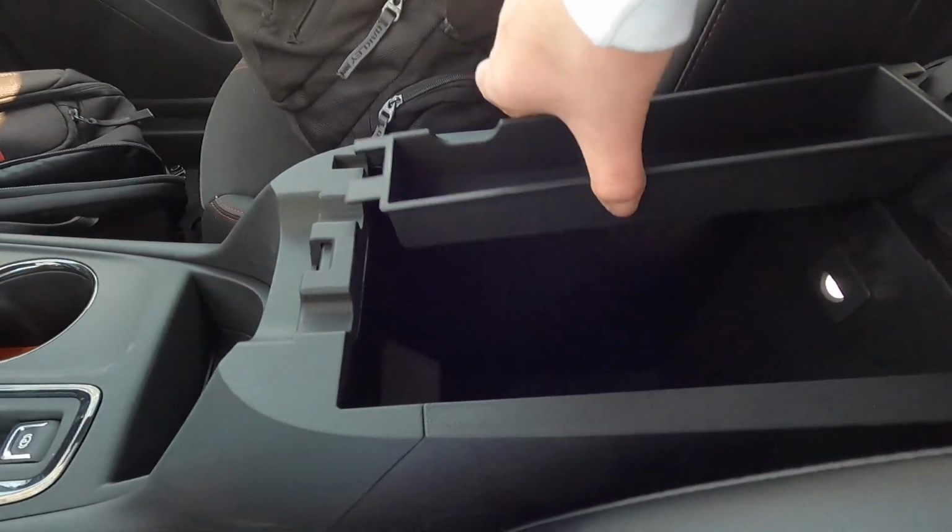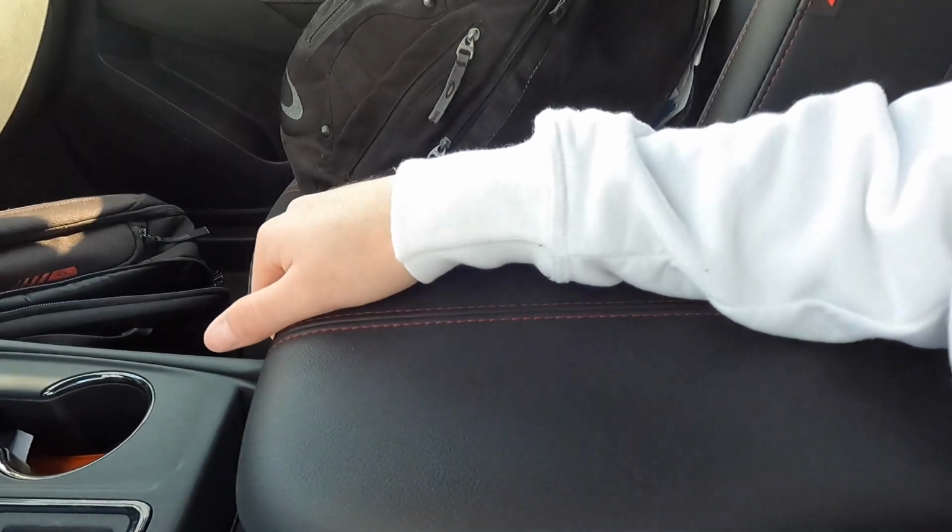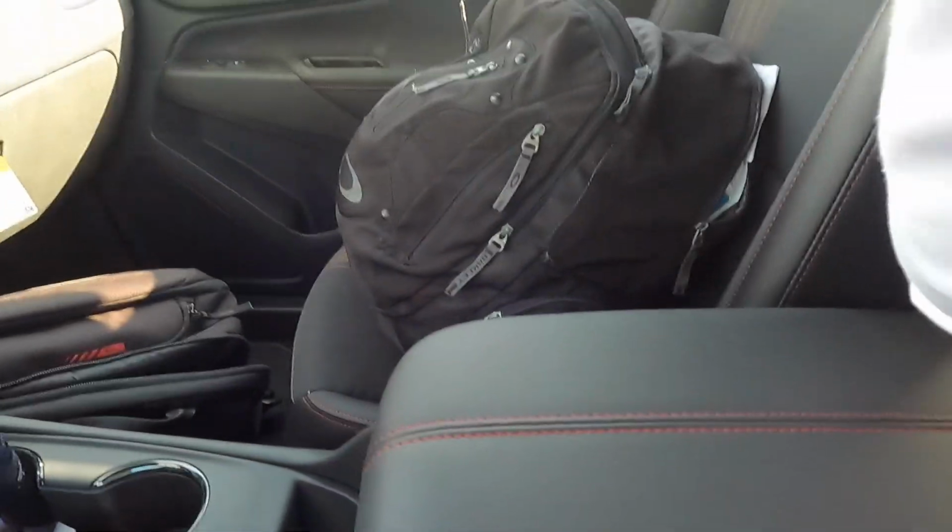I would say, dang, my whole forearm fits down in there. So that's actually a very good amount of storage space for a vehicle of this size. Normally, for a vehicle of this size, that storage space down in there is about half of my forearm, whereas this is my whole forearm. So very good amount of storage space down in there.